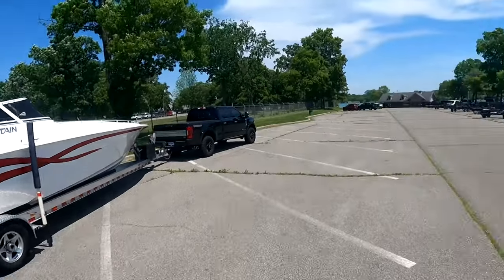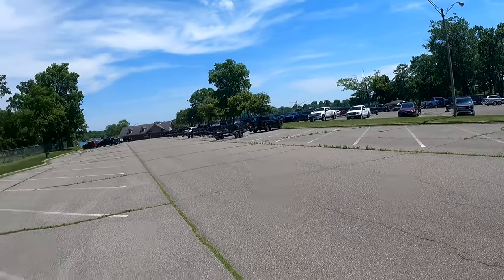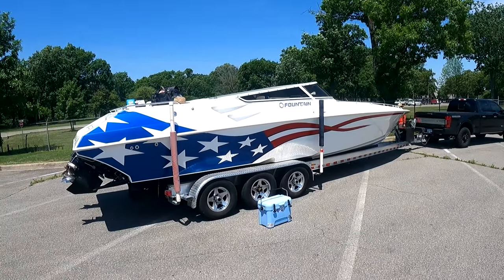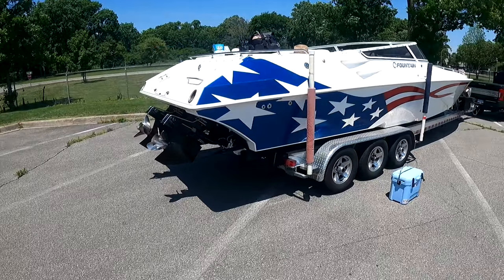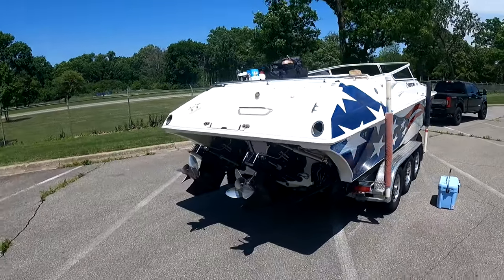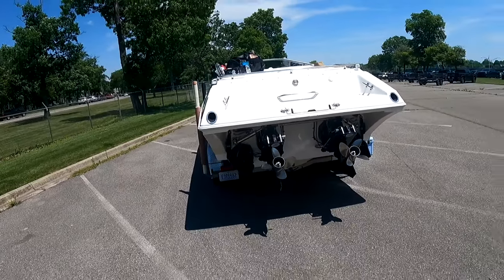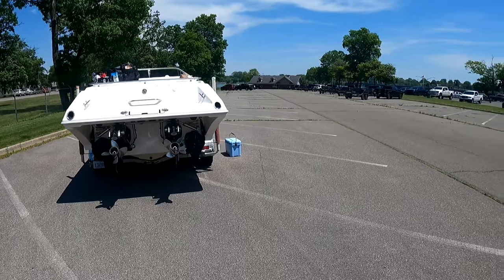We're about to hit the water. We got about 10-15 mile an hour winds. You can see from the flag over there, it's a little windy. Should be a little rough and a little choppy out there, probably 1 to 3 foot waves, but that's what this thing's for, right? We got a big boat with a lot of power, so we'll see how it is. We'll see if we can get some top speed runs in the channel today. We'll see how it goes.